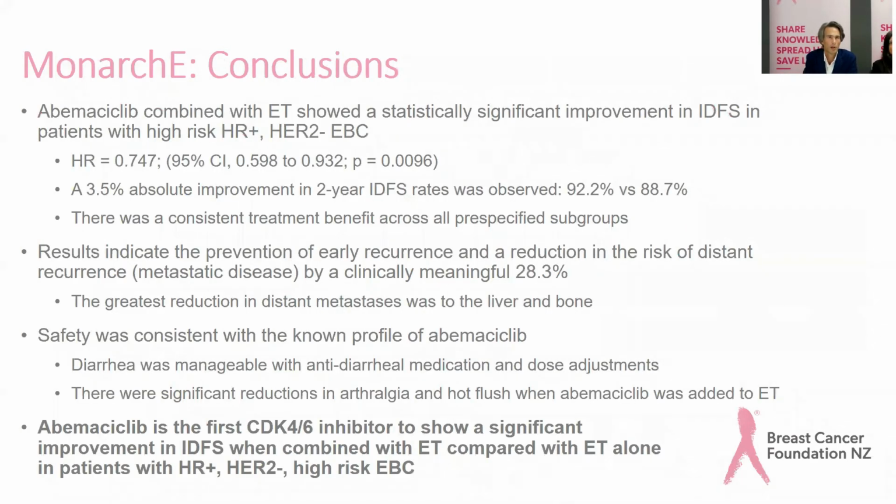So in conclusion, this is the first CDK4/6 inhibitor to show benefit in patients with early stage breast cancer. And while it was a significant reduction in the risk of recurrence, including a significant reduction in the risk of recurrence elsewhere in the body, which is a very meaningful endpoint, there were no new safety signals, and so this represents a big development.